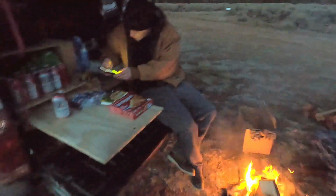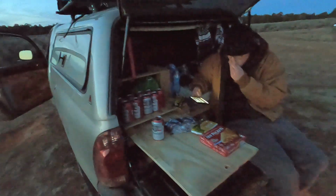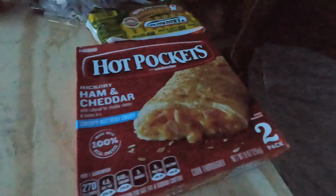Yeah, this is... So literally, I wasn't kidding. He's got a microwave in here. He's going to make a Hot Pocket. Not a joke. I swear to God. This is camping at its best.